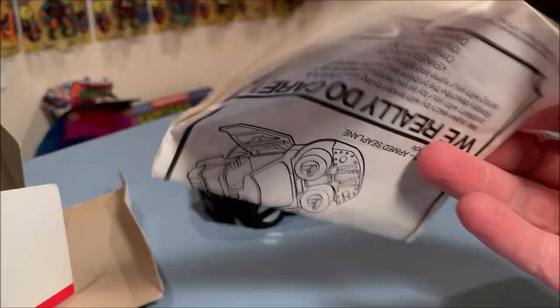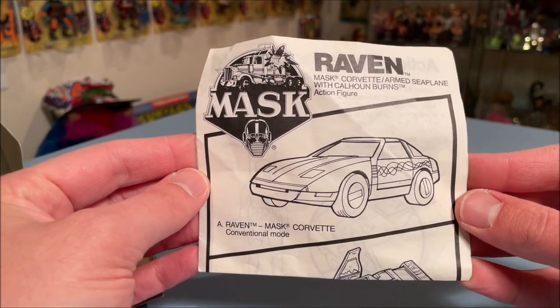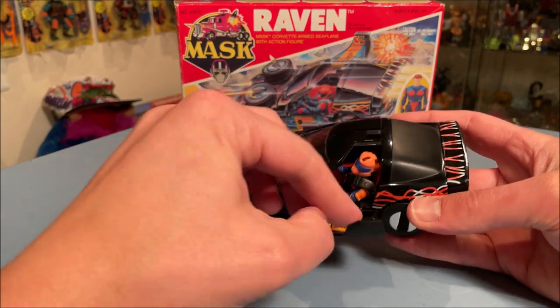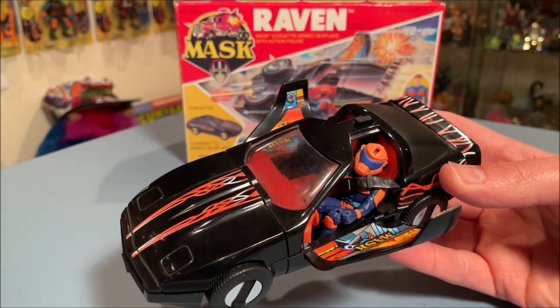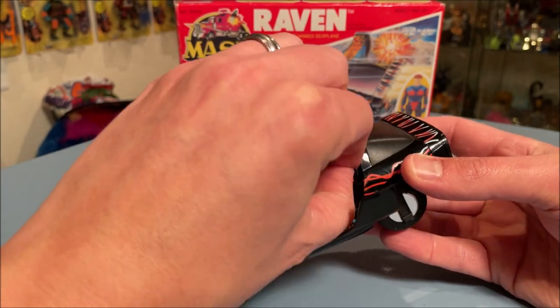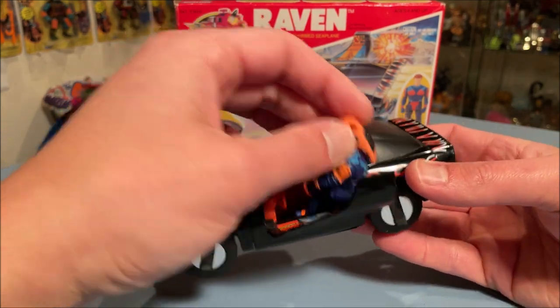And this one actually has the Raven instructions inside. And let me get the driver out here. So these just flip down, these doors, like that. And inside is Calhoun Burns in his Gulliver mask. And the Raven vehicle has seat belts. So let me get him out of there.